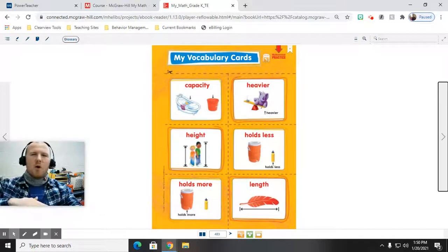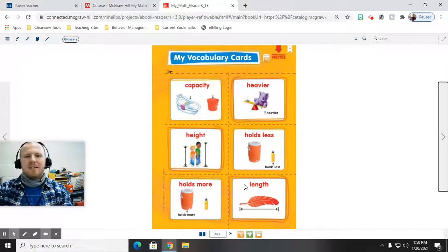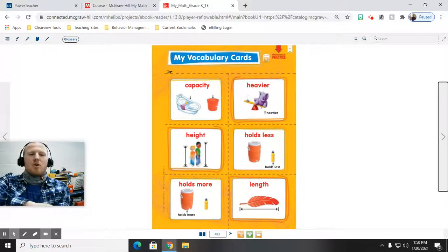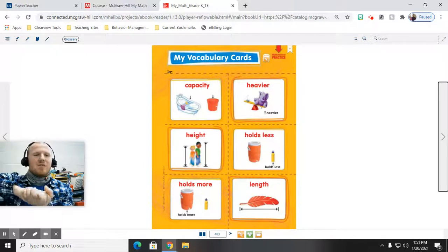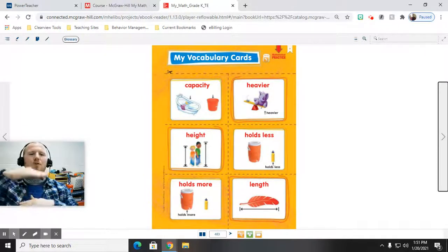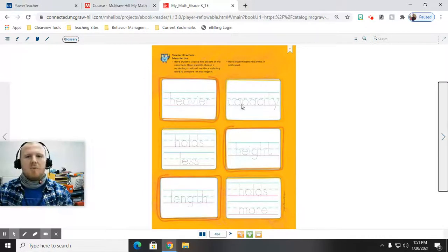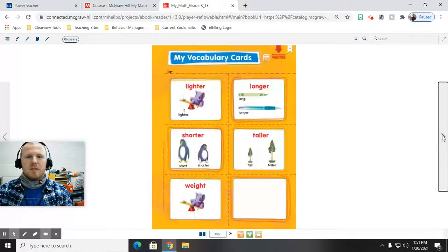All right, then we're talking about length. So height is how tall something is, and length is how long something is. When people talk about how tall you are, I don't know how tall you are at home, but for me, I'm about 6 foot tall. I'm not 6 foot long. Long goes this way. Tall goes this way. So height, length. Okay. Let's see what else we have. Make sure you trace those words too, so you get a better understanding of how you write.